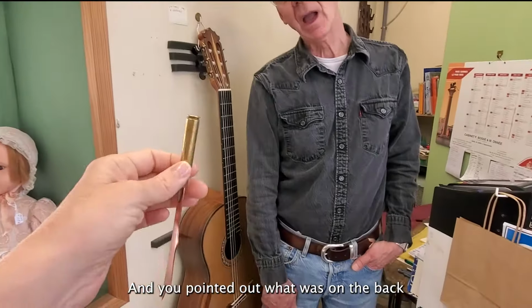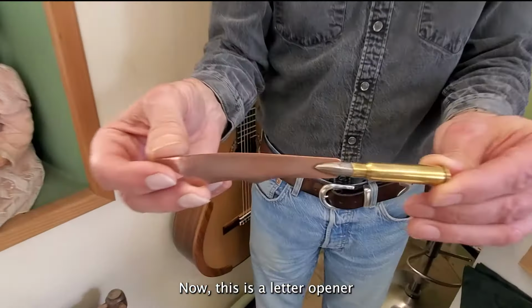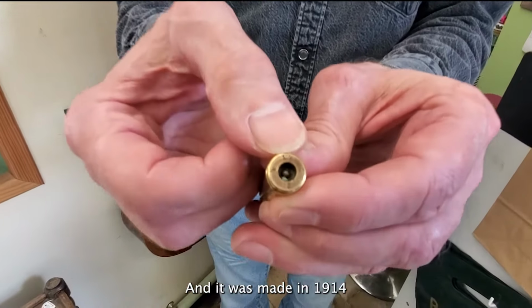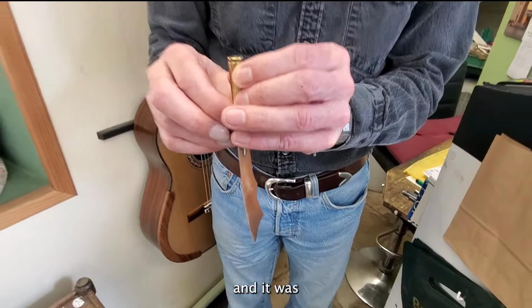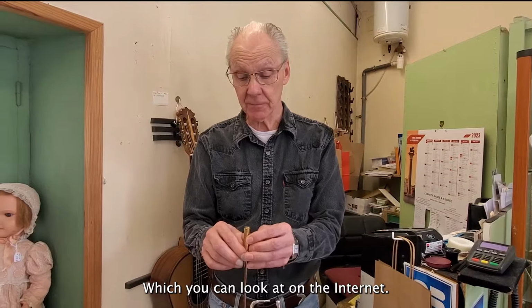And you pointed out what was on the back. Now this is a letter opener, but the bullet itself is a German bullet, and it was made in 1914. You've got the head stamp there. Wow. And it was made by a factory with the code S, which you can look up on the internet.